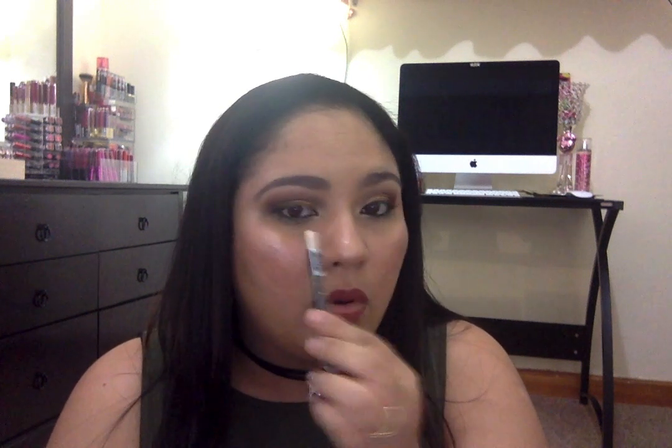Then the last thing that I picked up from Wonderful World is a backup of my LA Girl pencil. This is a glide gel liner, and this is in the color Champagne. This is probably my fifth pencil like this, and I use this pencil to highlight my inner corners. I love, love, love this pencil.